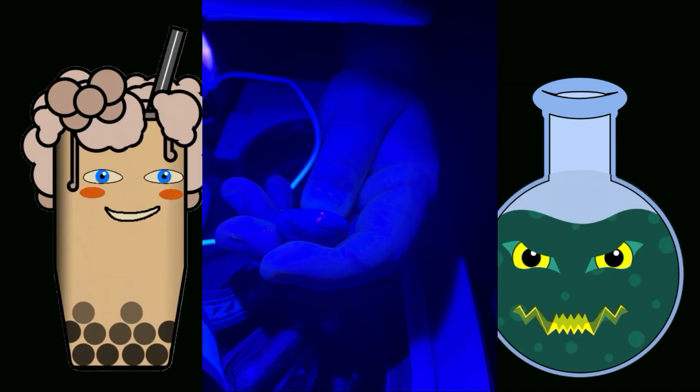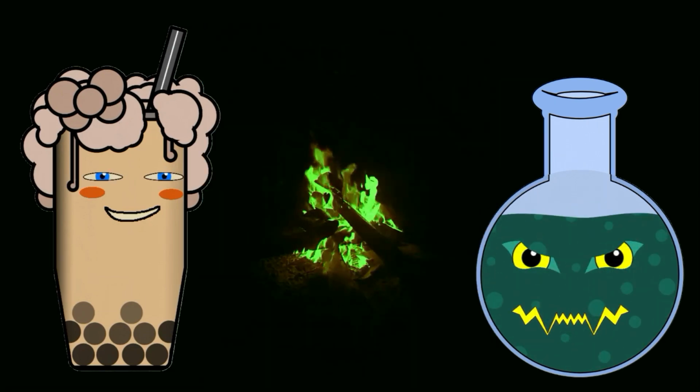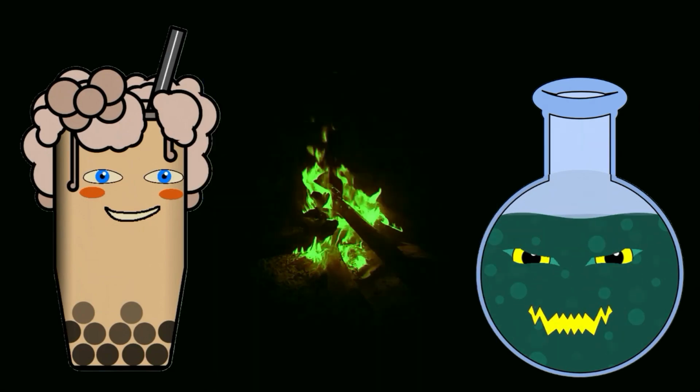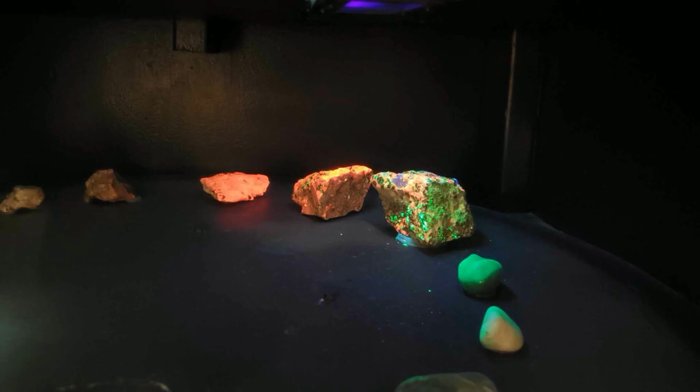And our first day out, we had this not-365 UV light that I use for curing resin. And we found a bunch of really nice, pretty glowing rocks as soon as we were out there. And we're like, oh man, this is awesome. And we held them in our hands, looking at them. They're like, oh man, these are really, really pretty.